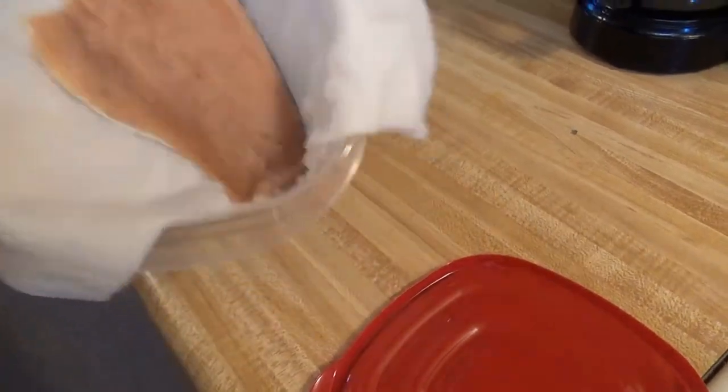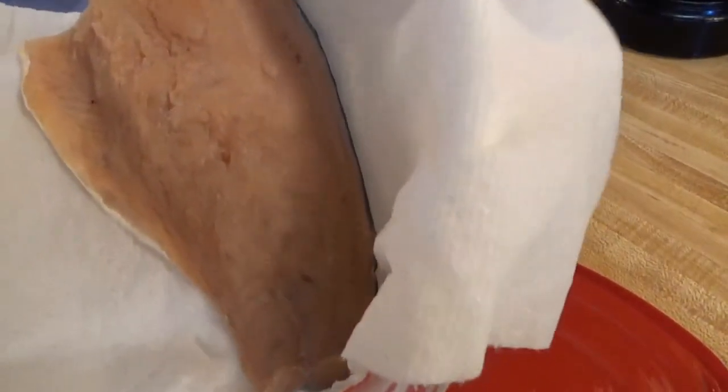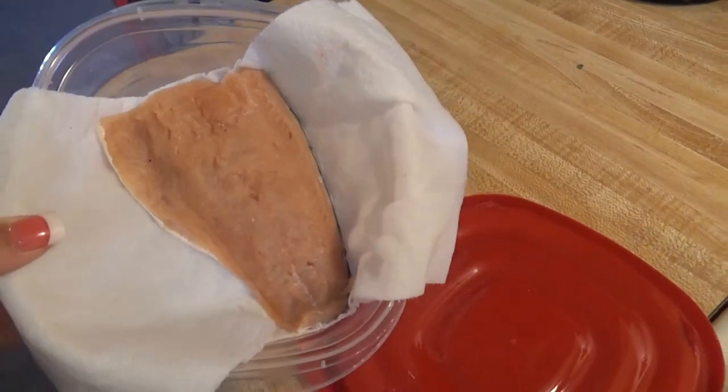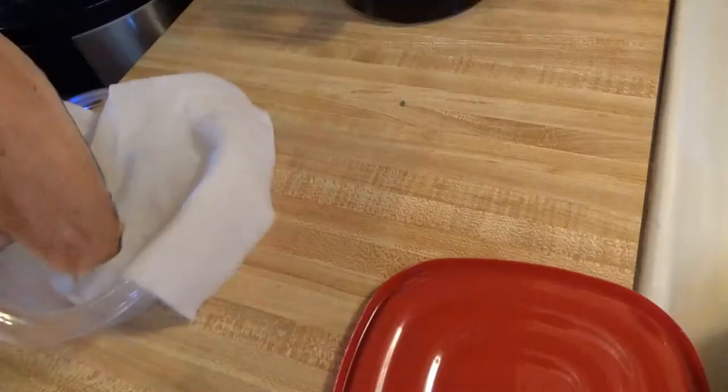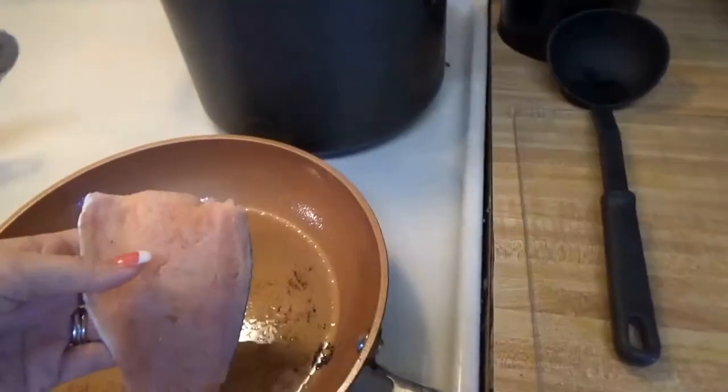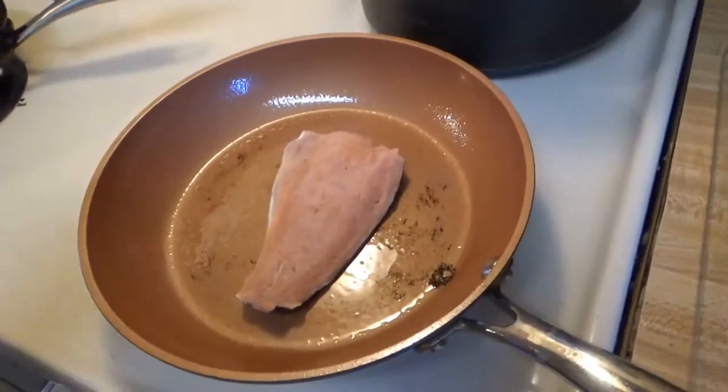So I don't know if I should wash off all that salt, but they didn't say to, so here goes nothing. I hope it's not the nastiest salmon ever. Since I don't have the kind with the skin on the side of it, I'm just gonna cook it mostly with the skin side down like I normally do.